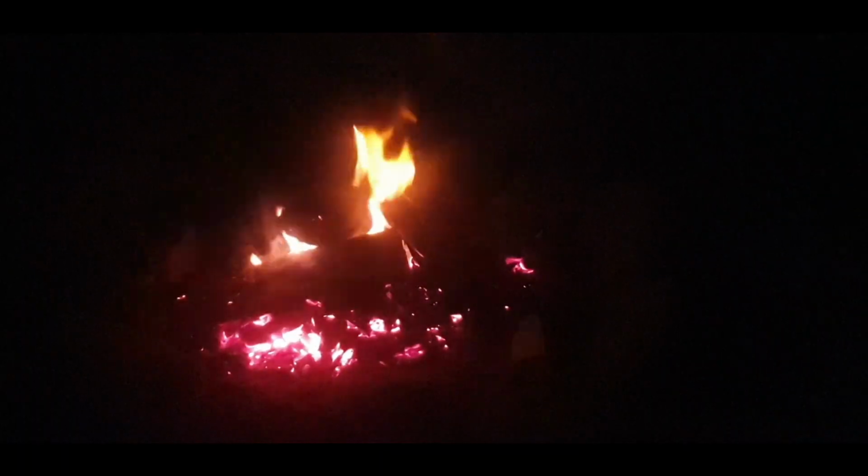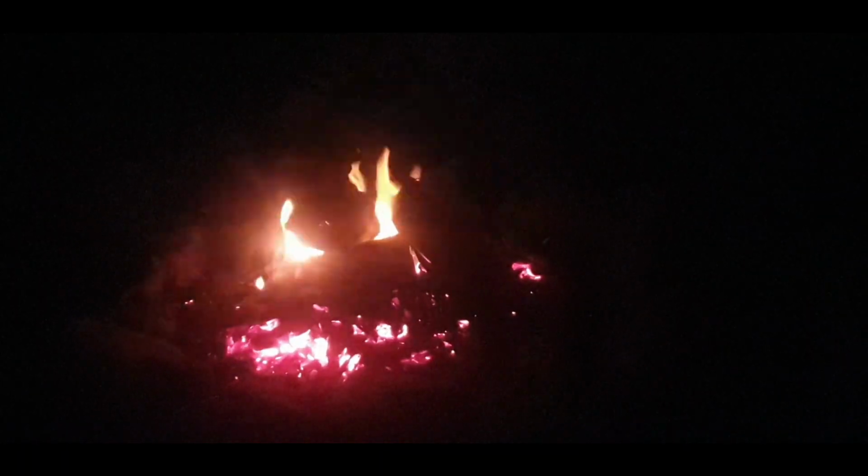Here I am getting hit by the smoke from the fire. What is it they say? It follows beauty. I'm just waiting for those extra couple of logs to catch on. It is actually nice and relaxing sitting here by the fire.